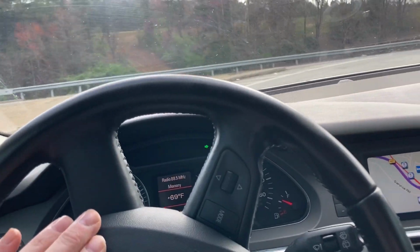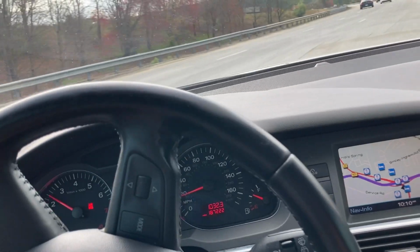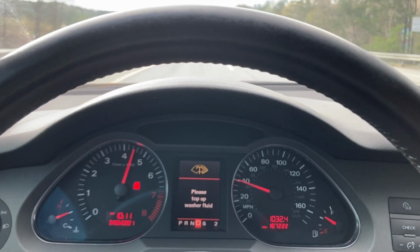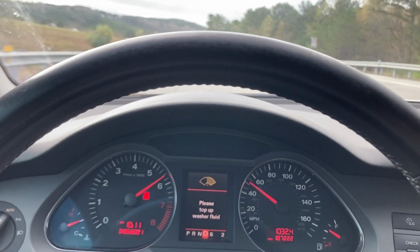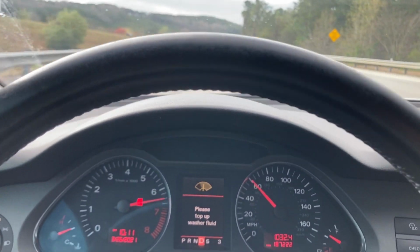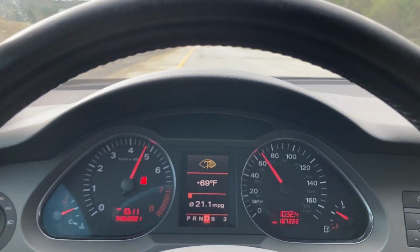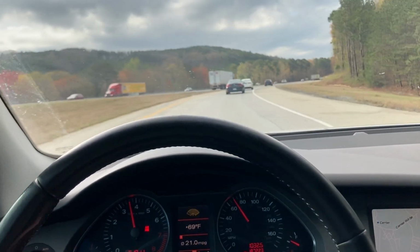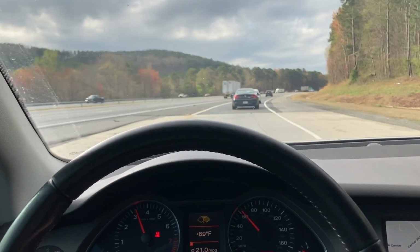Exit ramp onto I-75. Uphill, no doubt. To the floor. Yeah, I know. Washer fluid. Man, she's such a smooth engine. Woo. Now I'm running up everybody's ass.